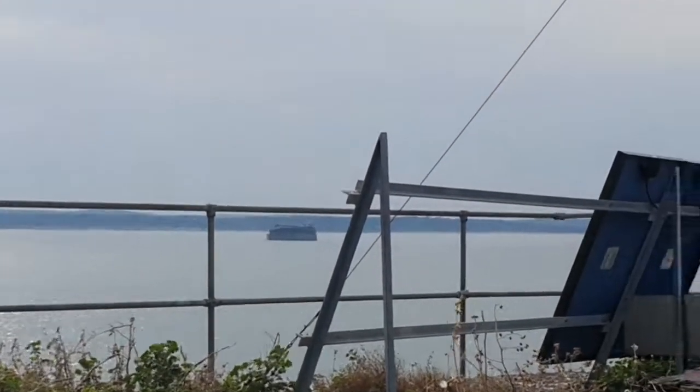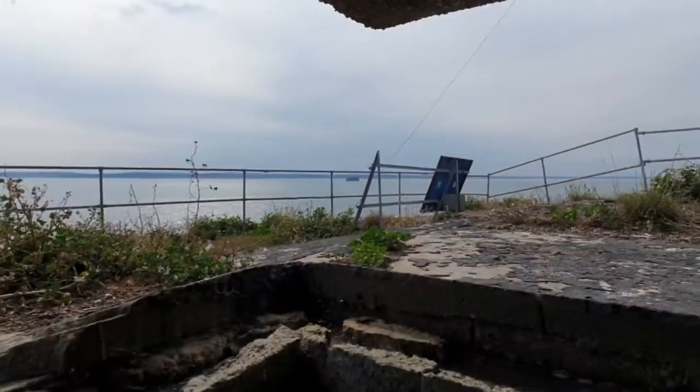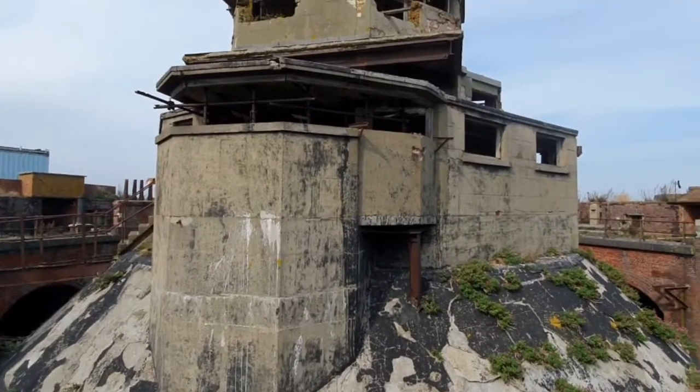So many bones. There must have been so many dead seagulls or other birds. That's a shame. They must get on here and somehow not be able to get out. I don't understand why there's so many bones, to be honest. It's not like they can't fly away in the gaps and stuff that are there. Very strange.